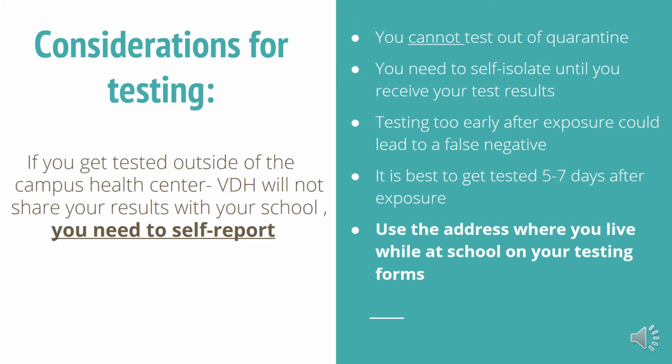Here are some considerations for getting tested for COVID 19. First, it is important to realize that if you get tested outside of your student health center, say you get tested at an urgent care, then the health department will have access to your lab result regardless. But your student health center will not have access to your result because they were not the ones to administer the test. So they will not know if you test positive or negative.